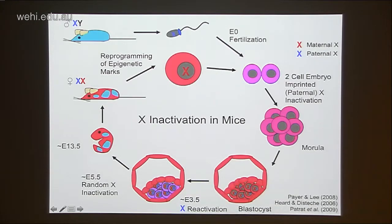However, in the inner cell mass of the embryo, these cells reprogram and reactivate their inactive X, such that they have 2 active X chromosomes. Subsequently, about day 5.5 of development, the cells of the epiblast will undergo random X inactivation and independently choose to inactivate either the maternal or the paternal X chromosome, which gives rise to this mosaic pattern seen later on.